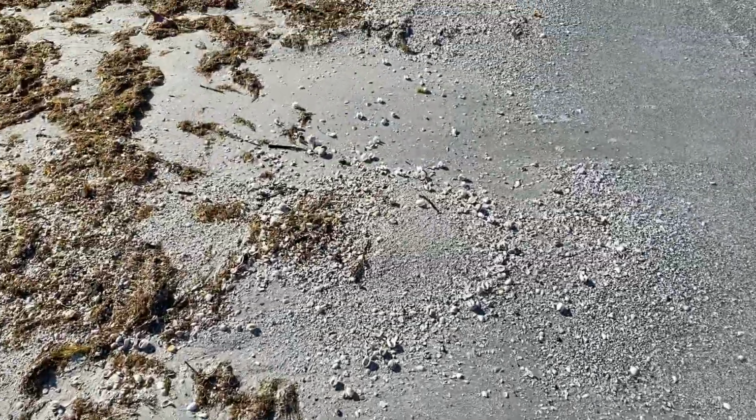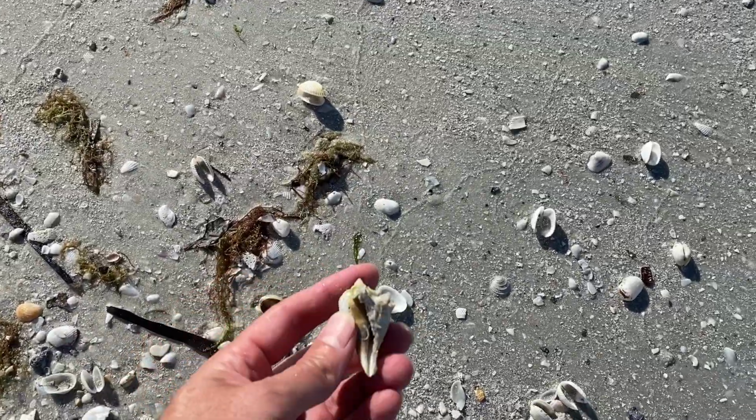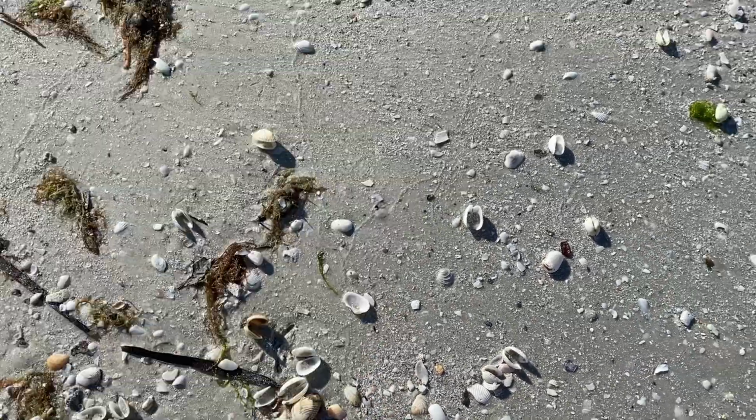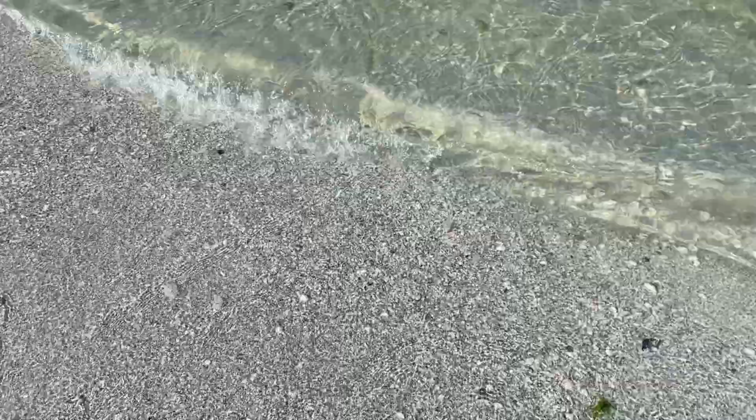But again, we started our walk down the beach, and we started to see bigger items and more shells. And so we got a lot of great footage from Fort Myers Beach to show you. We're excited, so let's go ahead and show you all the shells we found.